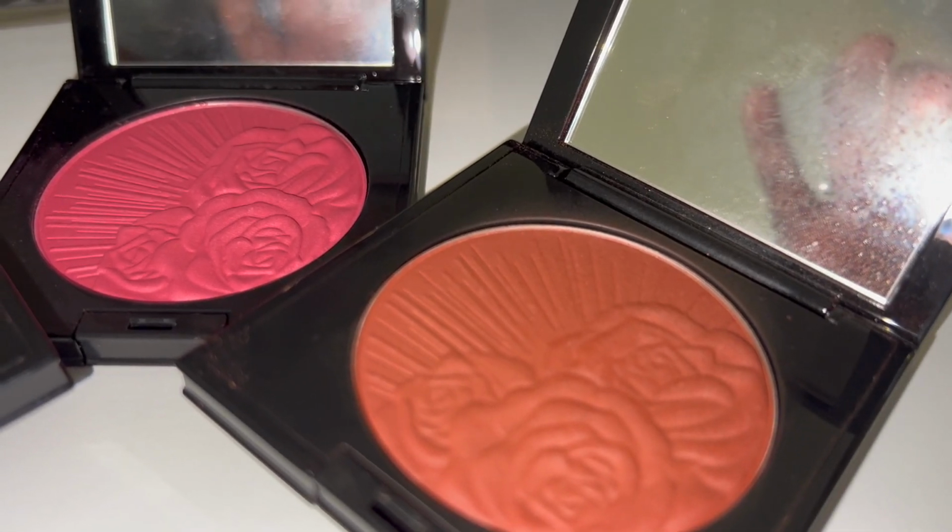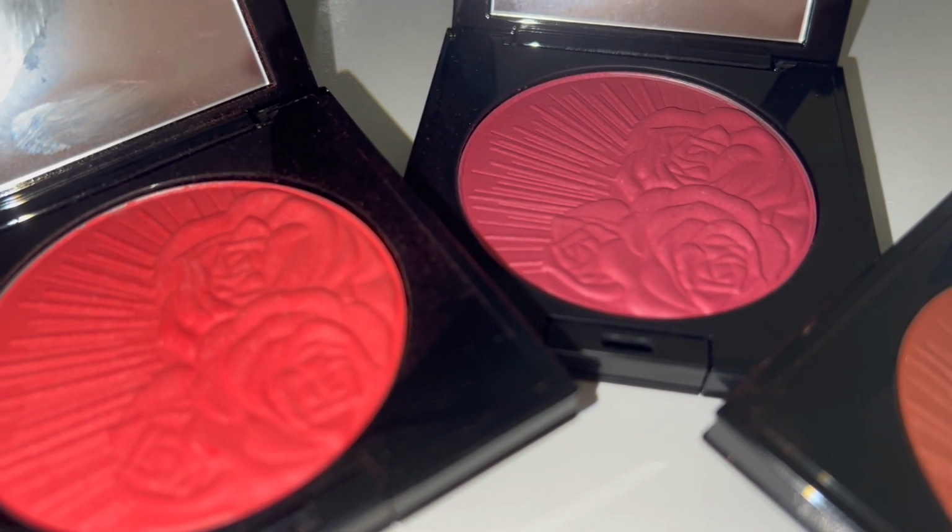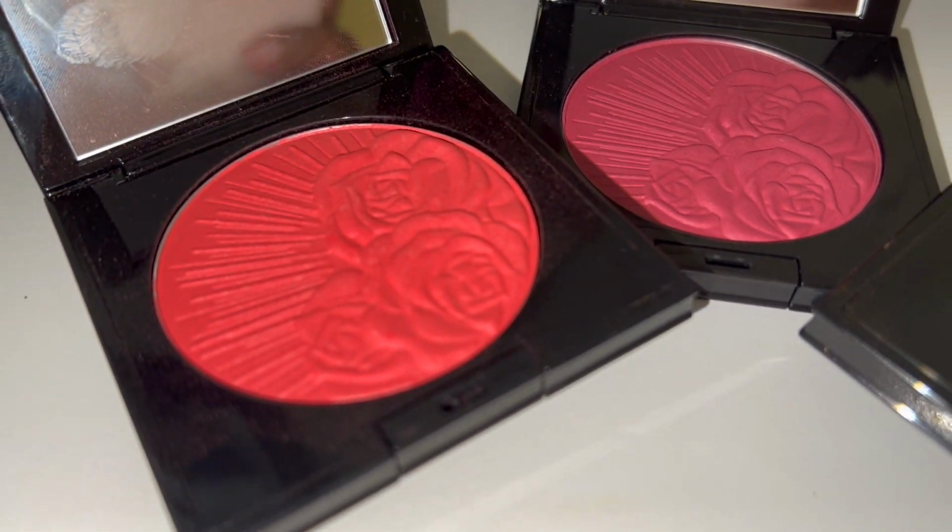So starting off, I think a great investment and a great choice for blush is the Pat McGrath blushes, you guys. The Pat McGrath blushes are amazing. I got these full price when they first came out because I was super excited.